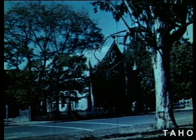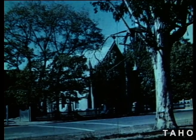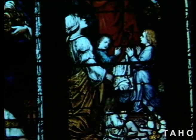Did you know that the oldest church in Tasmania is at New Norfolk? It is St. Matthew's, built in 1823. Its stained glass windows are among the loveliest in Australia.